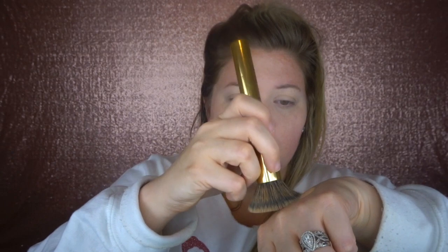Okay, so foundation. I put it on the back of my hand. 3 squirts is what I use. Take my brush. Y'all can see. Let me zoom y'all in a little bit, just so y'all can see a lot of detail in my skin and how this applies.